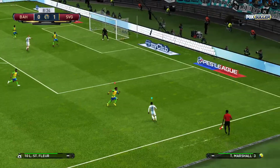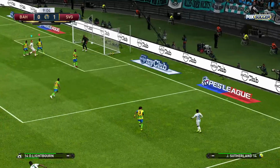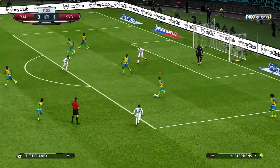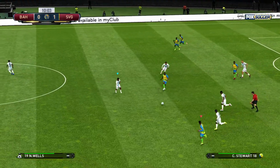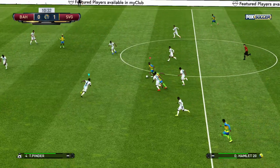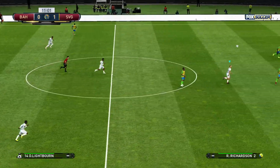Leslie St Fleur. You know what he's going to do, don't you? Twists and turns and then tries to find Lightbourne! Big header in the box. Oh, he's had 3 clean chances in that with headers. It's got to be coming from him, hasn't it? You can sense it. If he scores with his feet, I'll be shocked. Man's never touched a football with his foot.